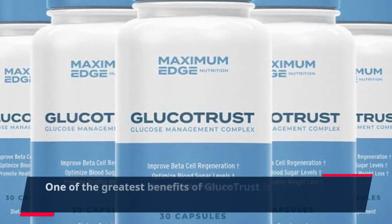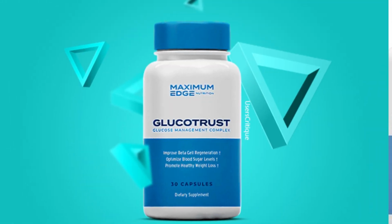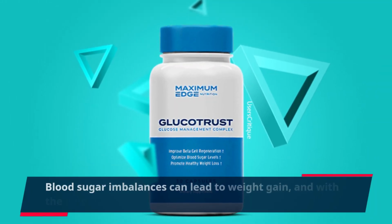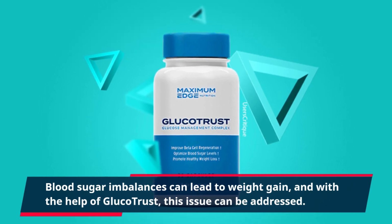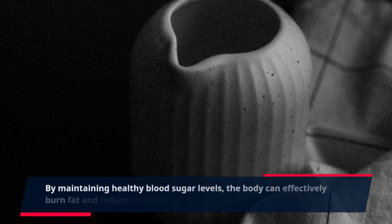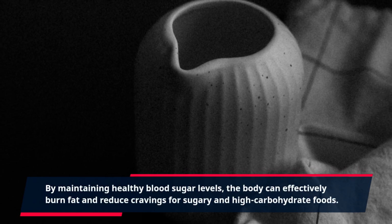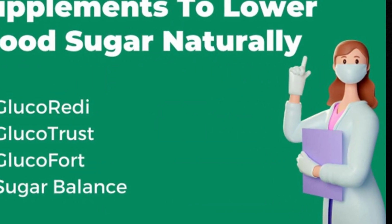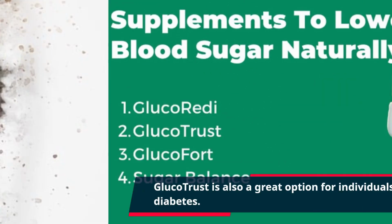One of the greatest benefits of GlucoTrust is its ability to promote weight loss. Blood sugar imbalances can lead to weight gain, and with the help of GlucoTrust, this issue can be addressed. By maintaining healthy blood sugar levels, the body can effectively burn fat and reduce cravings for sugary and high carbohydrate foods. GlucoTrust is also a great option for individuals with diabetes.